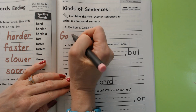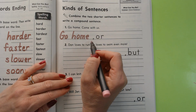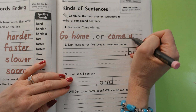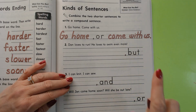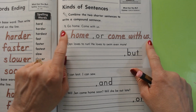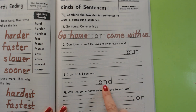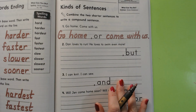Go home. And instead of writing come with us, we're going to put a comma and then put or come with us. That's your choice. Go home or come with us. Now we're going to put a period. So now this is one sentence. It starts with a capital letter, ends with a period. There's no need for this word to have a capital letter since it's not its own sentence. These words, or, but, and or again, these are called conjunctions, and they can stick together sentences to make them into compound sentences.